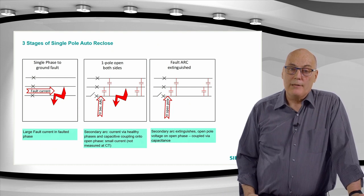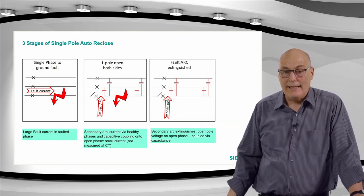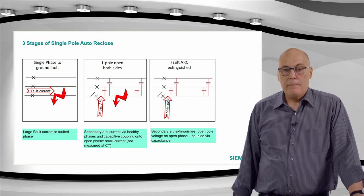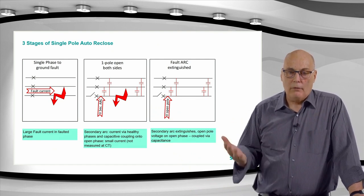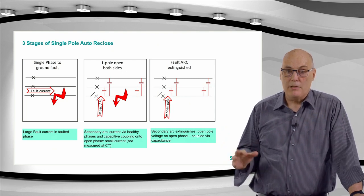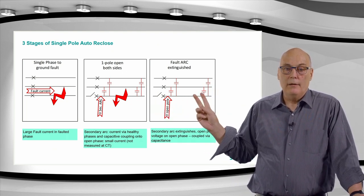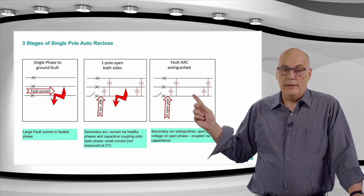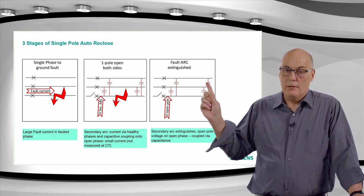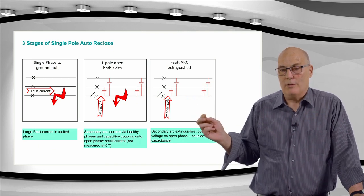The arc is still there, fed by the capacitance from the healthy phases, the secondary arc condition in the middle. If things go well, after a few 100 milliseconds, up to maybe a second or so, that arc will then disappear, and we then go to the final state. You can see the switched off line is here. It's still coupled with the capacitance. There will be some voltage on here due to the capacitance, but the arc has gone away.